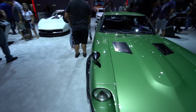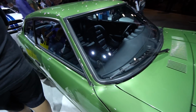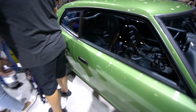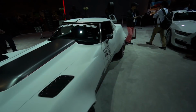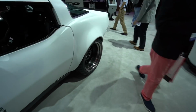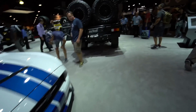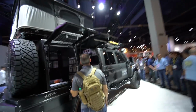These are really nice Datsun. I like the retro seats. I don't know if you guys can see that. C3, like performance C3. It's really nice. Adventure-mobile.